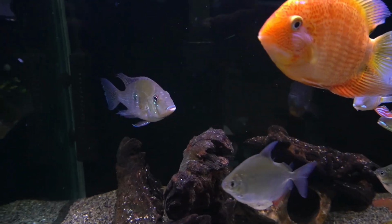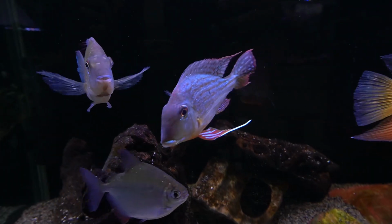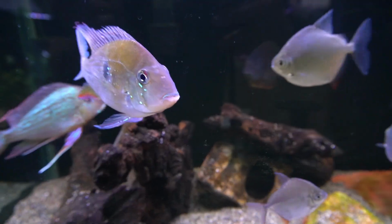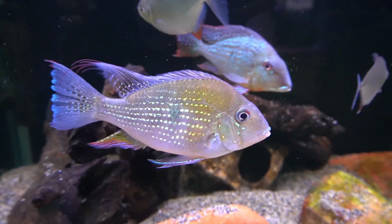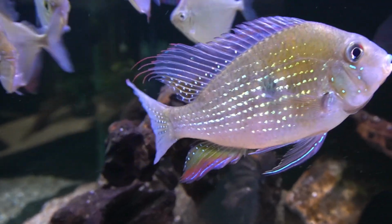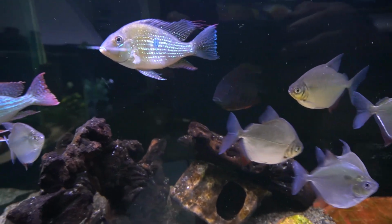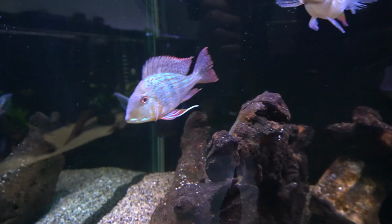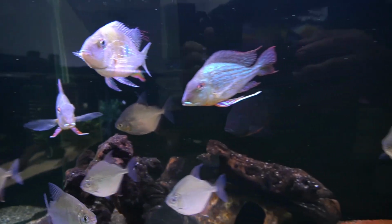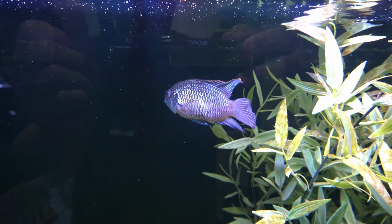But these fish are doing well. A little more light. There we go. It's an AC Hygger. Once classified as a GEO, but it's not classified as a GEO anymore. Little silver dollars. There's that big old beautiful electric blue Ochart.